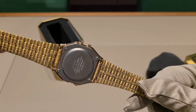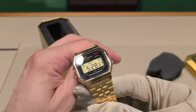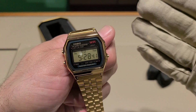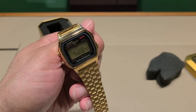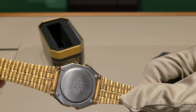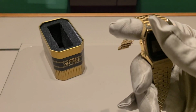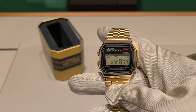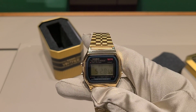I really like to have a little of everything, and this is a watch that I think is a must have in a watch collection. In my personal opinion, of course, we all have different thoughts, things that you might like, things that you might not like. But as far as Casio, the only thing I wanted to say is a little bit about the history of this watch.